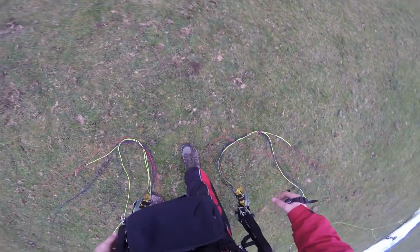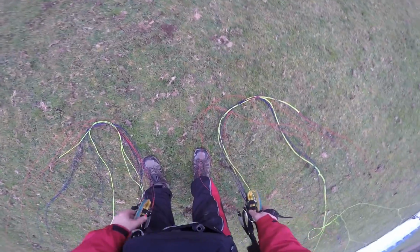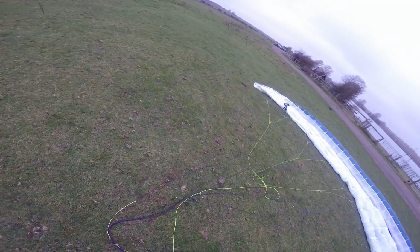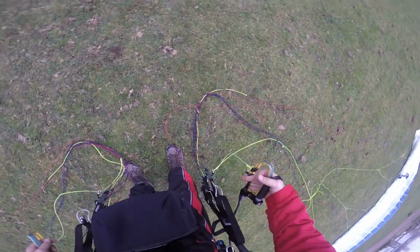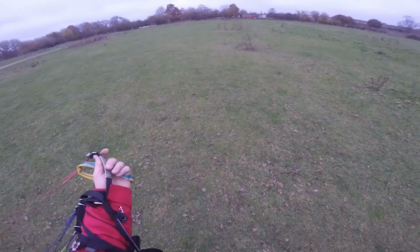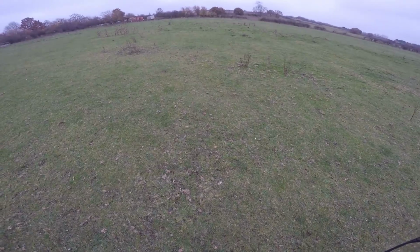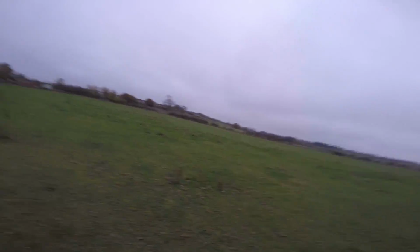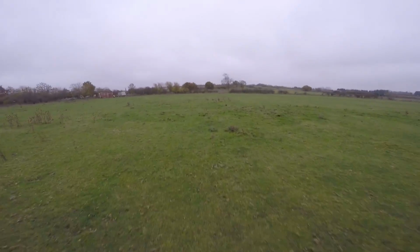Okay, let's see if we can get this thing off the ground in this wind. It's low. I forgot to bring my sock with me. There's some flags on the top of that over there, which I'm going to rely on. Okay, centered on the wing. Get some equal pressure. Okay, let's have it. Come on, baby. She's up. Looks good.